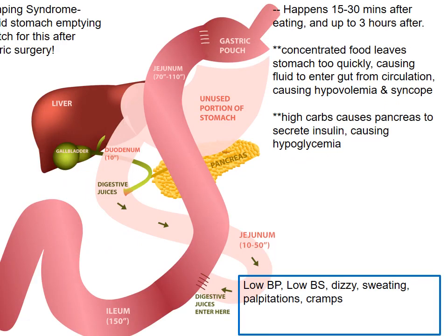Okay, so here is dumping syndrome. We must watch for this after any sort of gastric or bariatric surgery. I'm not sure why the slide is so big right now, but anyway, a gastric or a bariatric surgery where they're going to remove part of the stomach, whether it's for weight loss or for an ulcer or for whatever other reason, it's still the same for post-care, okay? Dumping syndrome happens 15 to 30 minutes after eating and up to 3 hours later.